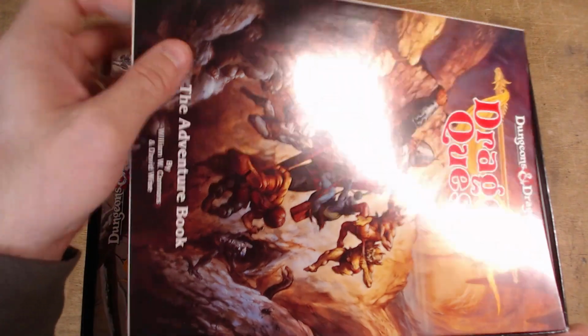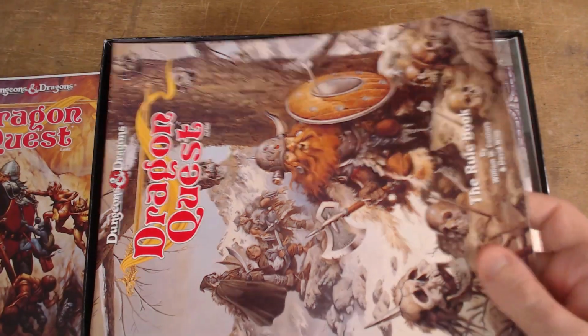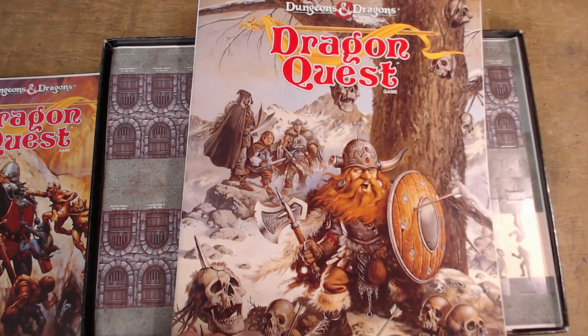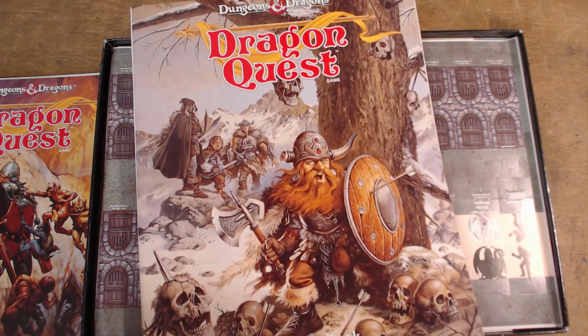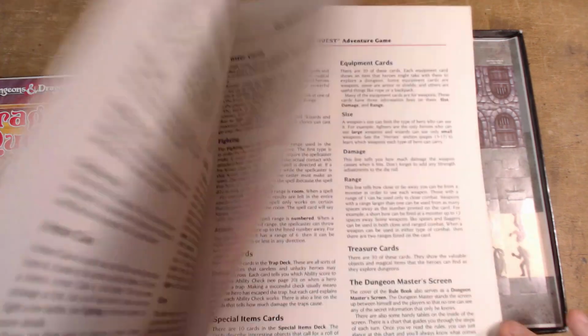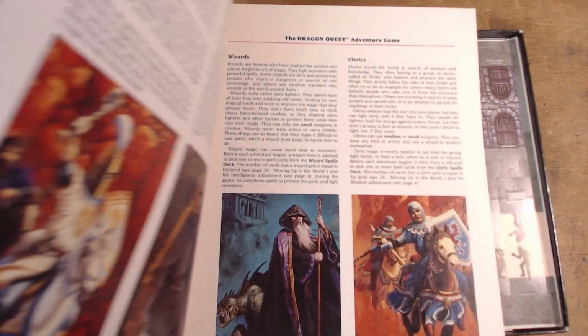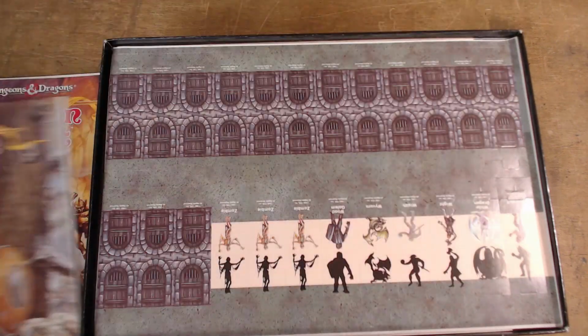You get an adventure book, which we'll look at in a sec. So that's a book with an adventure in, which is cool. You get a rule book, which is cool. Again, we'll look at this in a bit more depth in a minute. Both books have lovely full colour pictures, and we'll talk about the artwork in a second.